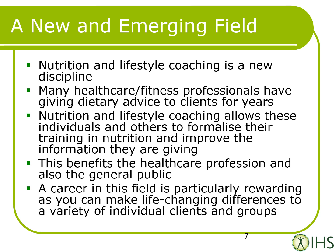So a career in this field is particularly rewarding as you can make lifestyle changing differences to a variety of individual clients and groups. And we've seen that quite a bit as well with students and graduates of ours, where they can see the benefits of applying their knowledge and skills into the field and into the public arena, where you can work with not only one-to-one consultations, but you're also going to try and impact groups of people as well.